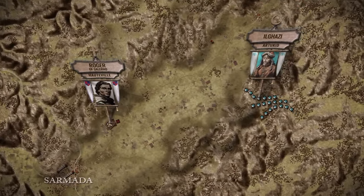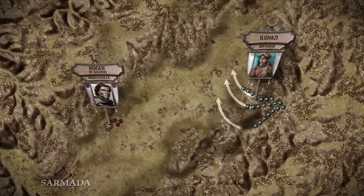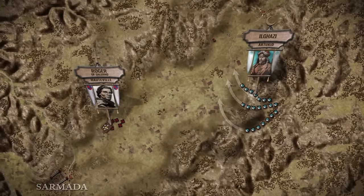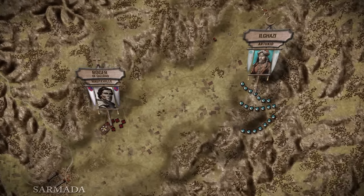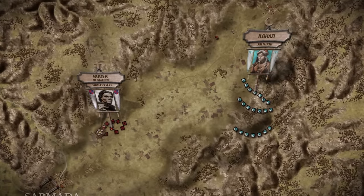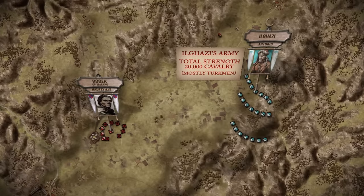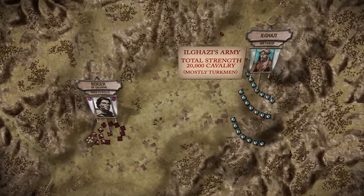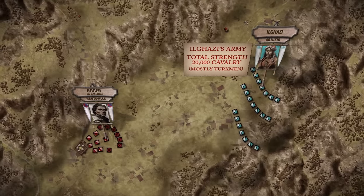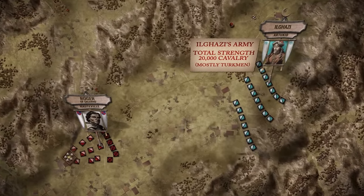Upon sighting the Crusader camp, Ilghazi slowly led his horsemen down the slope in a show of force. Exposing his lightly armored riders to a potential charge by Roger's heavy cavalry showed the confidence he had in his superior numbers. Some 20,000 horsemen under his banner, predominantly Turkmen, were capable fighters whose warring culture and command structure still reflected their former life on the Central Asian steppe.